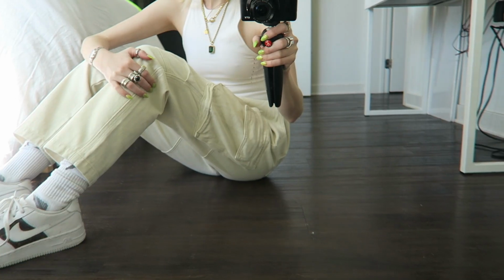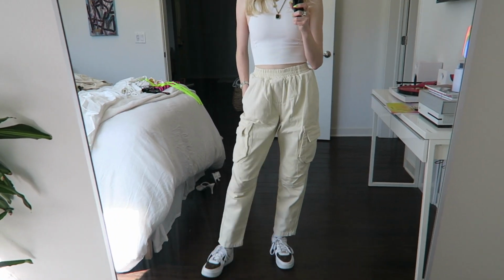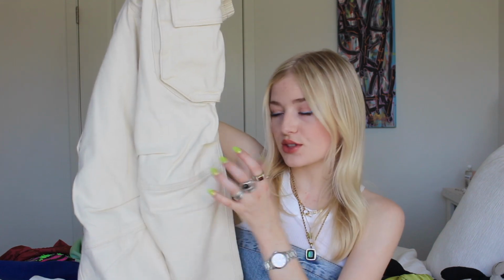I have been looking for cargo pants like this for so long. So these are from Nasty Gal. I got mine in a size US 0, and they just have pockets all over them. They're so flattering. They're also elastic at the waist. I like to wear them high-waisted with just Air Forces. It looks really cute. And then at the knees, I love the way that it's cinched and sewn, so it looks really flattering when you're wearing them, and they're so comfortable.